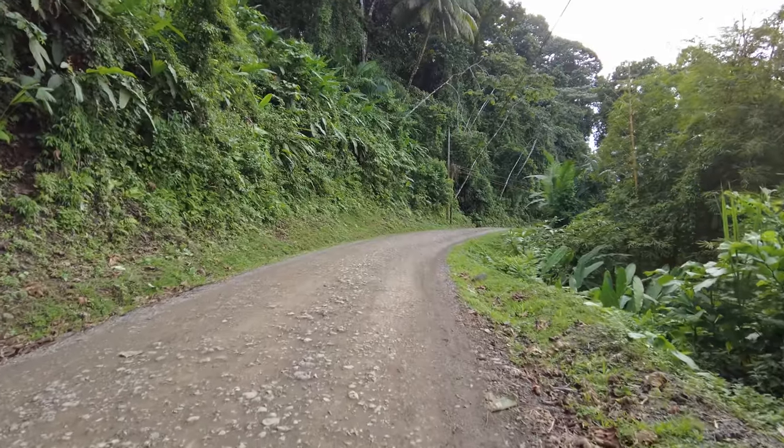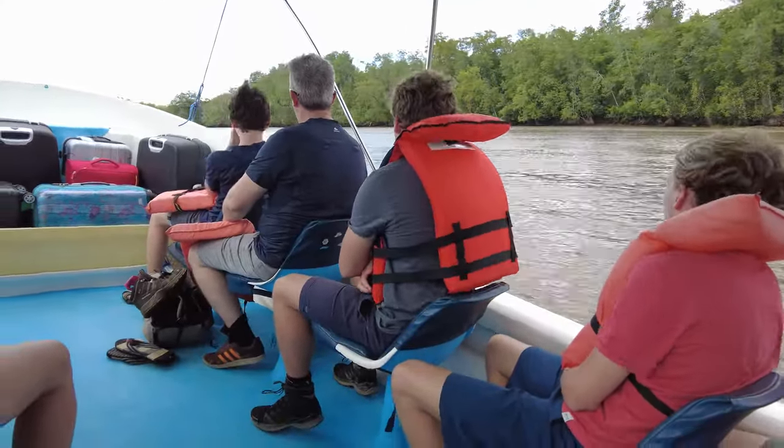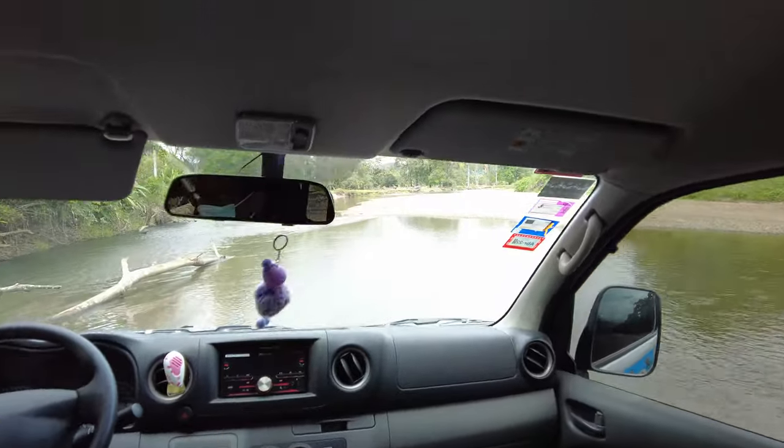Even getting to the Osa Peninsula is a little bit of an adventure. You either have to take a boat through mangrove rivers to get here, or you have to drive on dirt roads and even cross rivers on the way, or you have to take a plane. The last part is a little bit cheating though, so I recommend taking the boat.